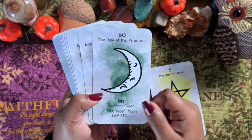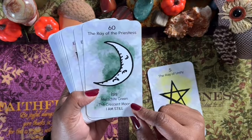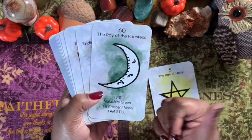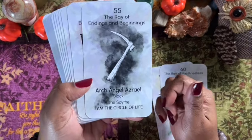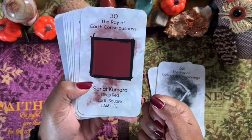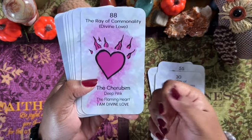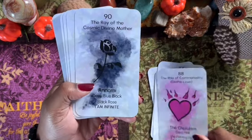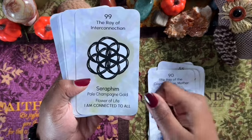This is the ray of the priestess. You have a moon. This is Isis. The color is malachite green. The crescent moon is the symbol, and then I am still is the affirmation. And so you have lots of things on every card that you can work with when you're using them. They're great for daily pulls, for focus. Like, give me a color for the day. What is an affirmation I can use today? What kind of ray, what kind of patron can I focus with today?